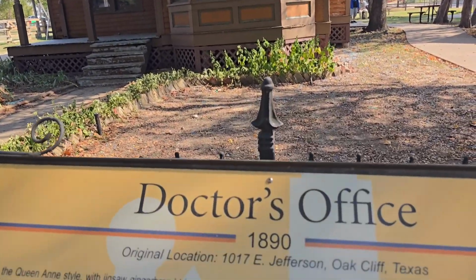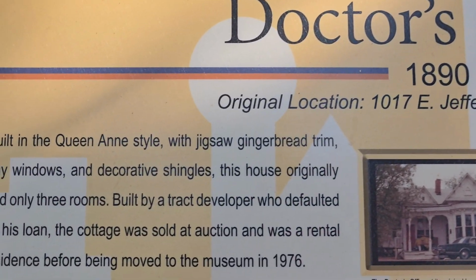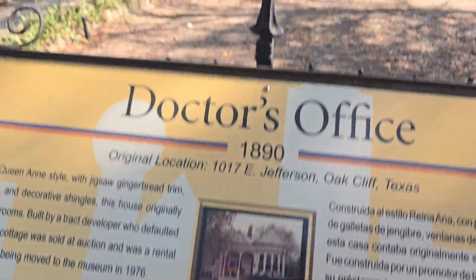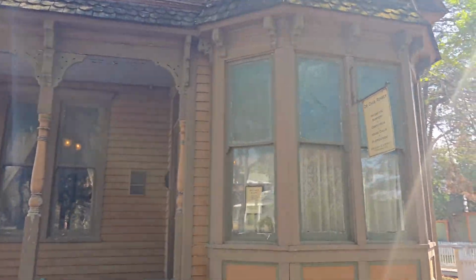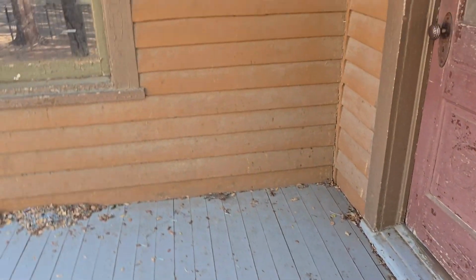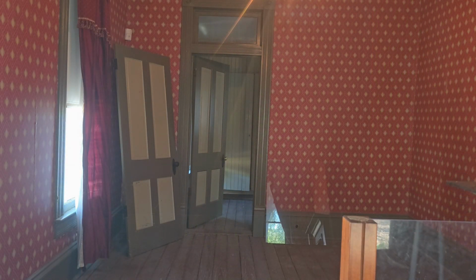So that was a doctor's office. Original location, Jefferson, East Jefferson. I can't speak. It's the heat. Signs there. You can see a little bit inside of the old decor. That wallpaper. Wow.